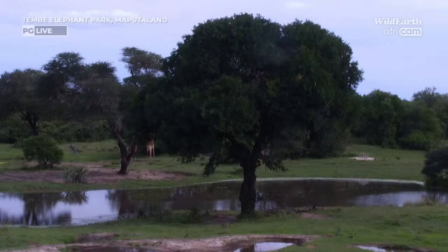Tembe is definitely one of my favorite spots here at Live at the Waterhole to have a little bit of a look around. Quite famously, there's a stunning population of very large tusked male elephants, certainly some of the biggest in Africa here. So it's always quite exciting. You never know if one of them is going to pop up.